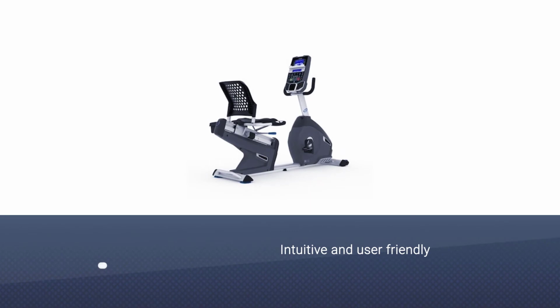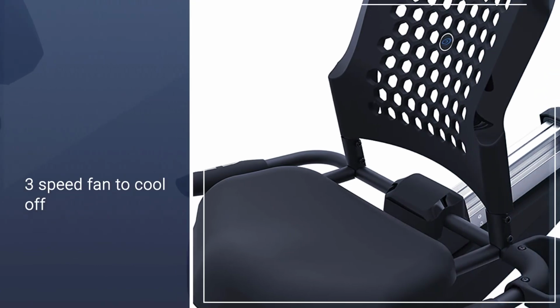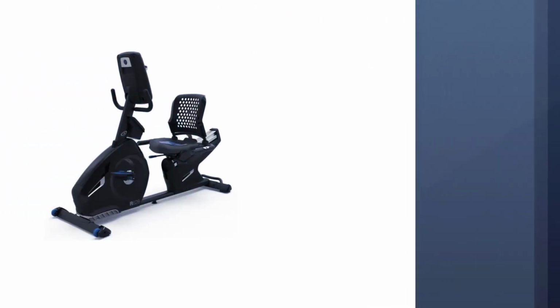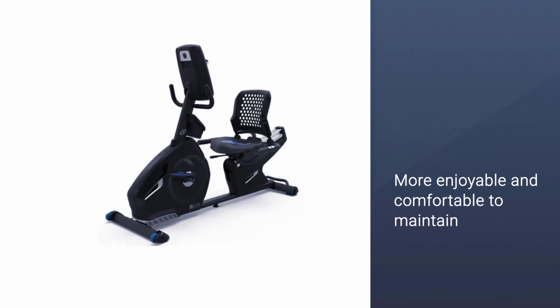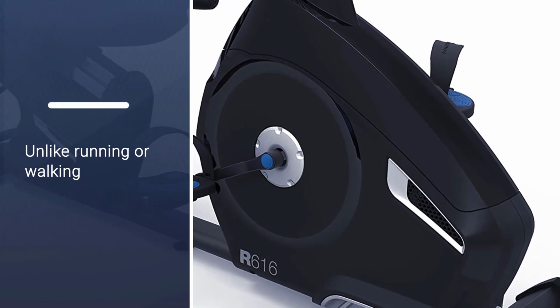While there are many great features on the bike, they are all designed to be as intuitive and user-friendly as possible. Beyond fancy tech features, the R616 offers a wealth of comforts in its simplistic step-through steel design. Use the 3-speed fan to cool off. If you are looking for an exercise bike that makes your workout more enjoyable and comfortable to maintain, the R616 is a wise choice.